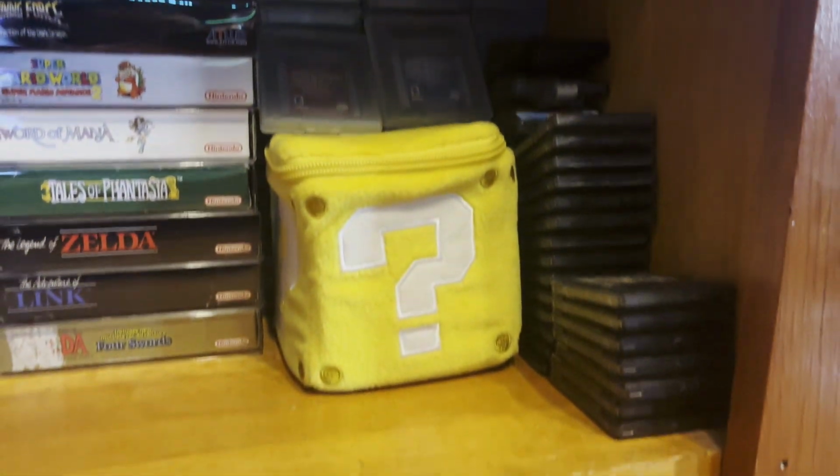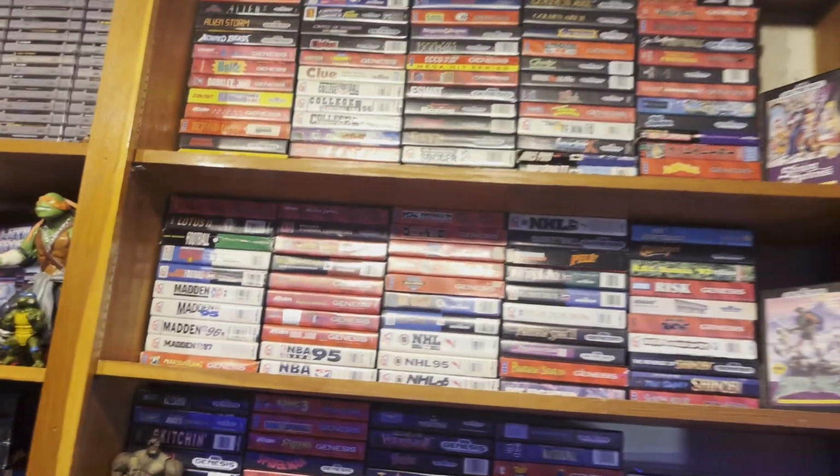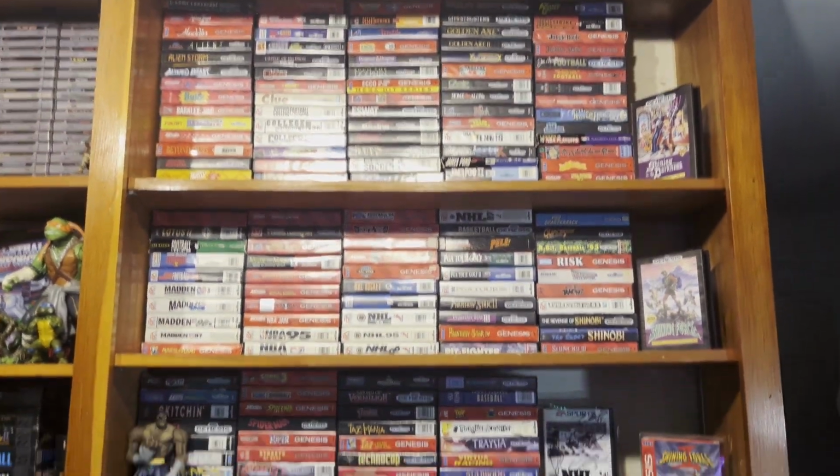And here we have a mountain of Game Boy games. There's really no good way to display those, so I just kind of got them there. The question mark block has Game Boy Advance games in it. And now let's get over to Sega.